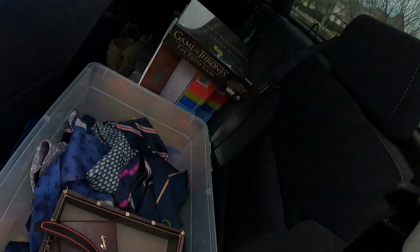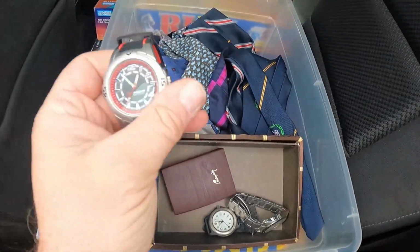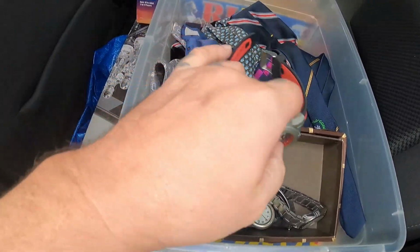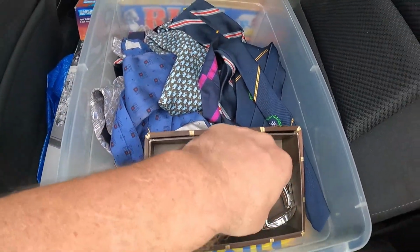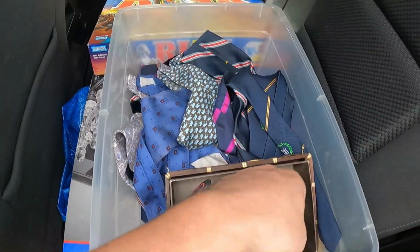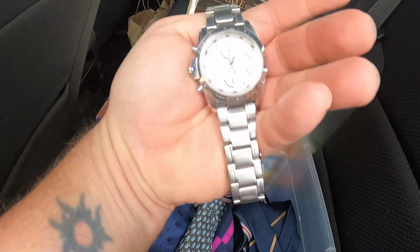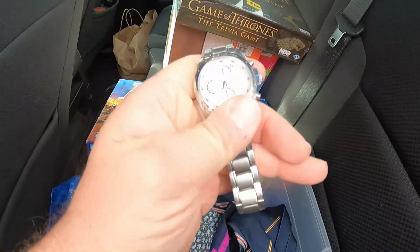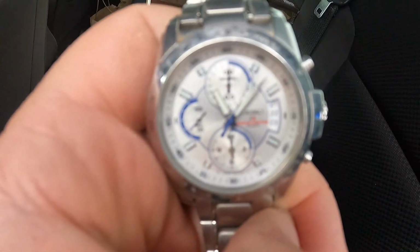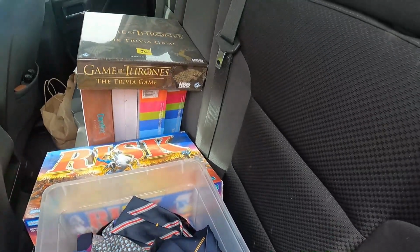Then we grabbed this tub here. Had a couple of watches in it. We kind of paid up for this one a little bit. Not for this watch. But for this watch right here, Candy was doing some research on it. This is a Seiko Honda Racing Team, I believe it is. So that's pretty cool.